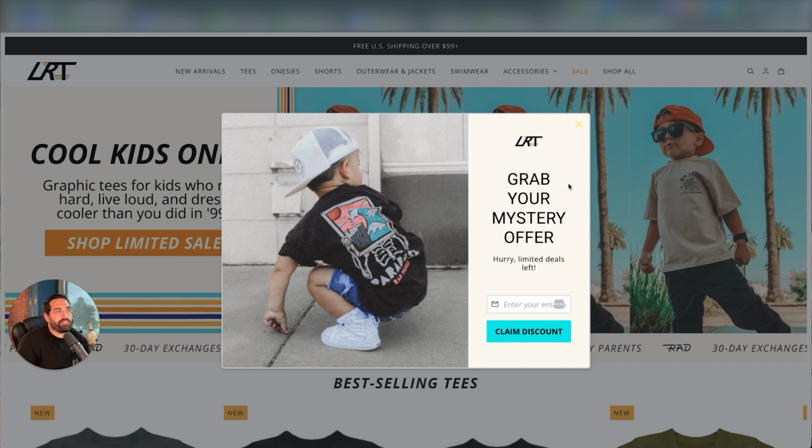So if you're on the fence about doing some kind of discount, I would maybe implore you to test this out. It's always important. And to be honest, it could be the exact same offer as some of the other ones that we've seen today, maybe 10 or 15% off. But the fact that they are kind of hiding it and letting me know, hey, this is a mystery offer. Curiosity killed the cat, right?